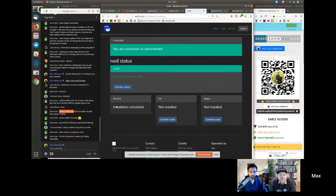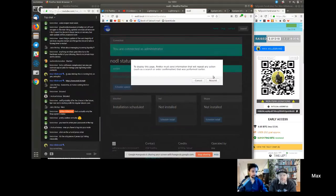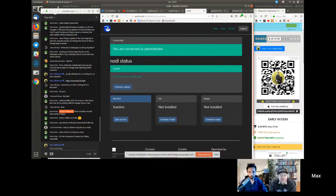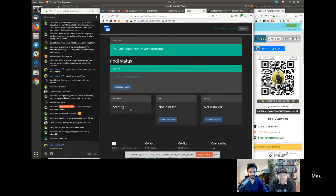Bitcoin D usually does the installation rather fast, and Lightning even faster because it's so tiny. And you can click in the URL and hit enter again. There you go. Okay. So yeah, that's something that is being worked on. So now we can start this service in the background. It's starting, which is nice. And now it is running the Bitcoin D software, all in the backend, right?